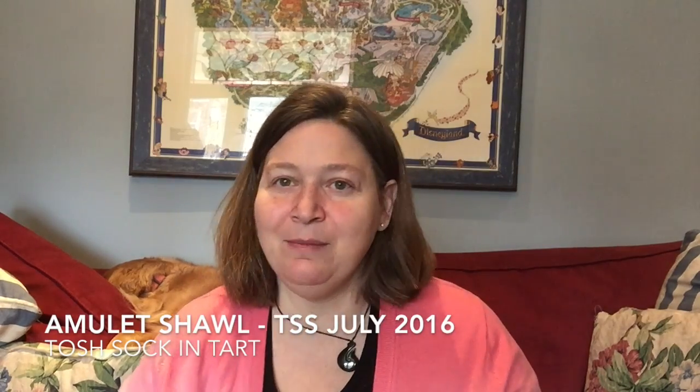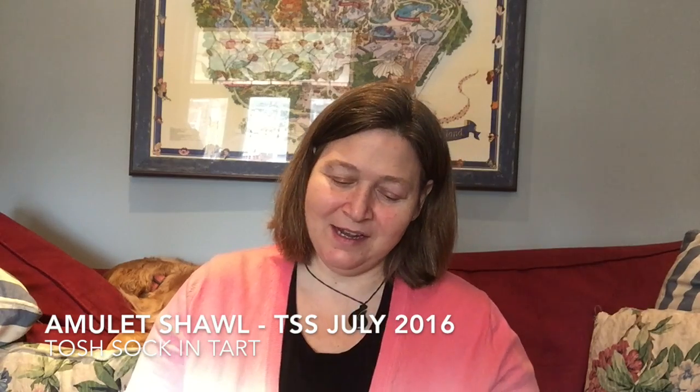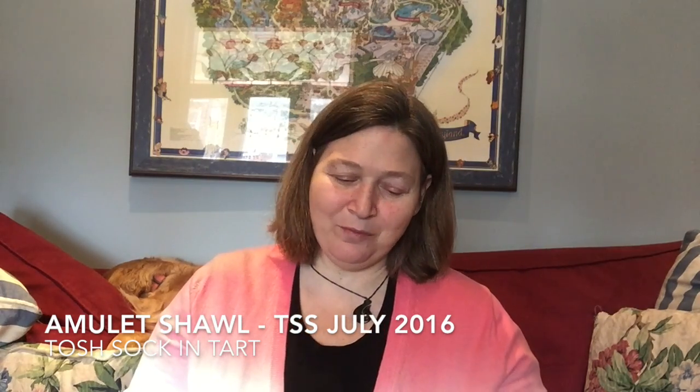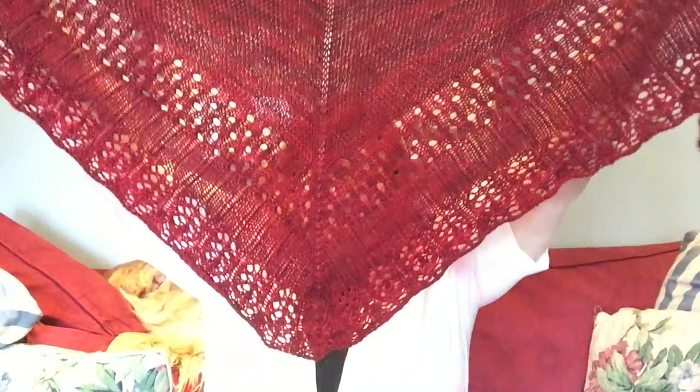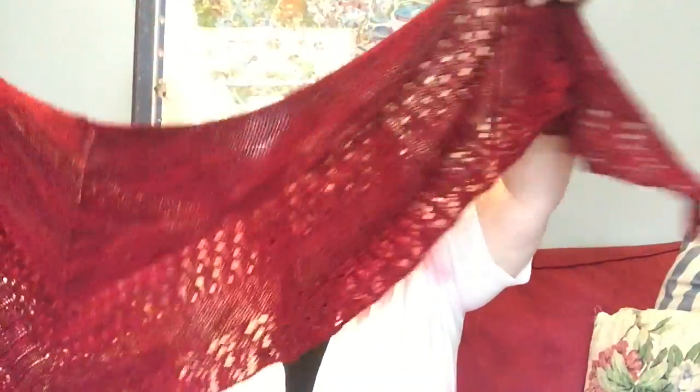The second shawl is the Amulet shawl, and I actually still have this one because I'm not prepared to give it away at this point. I called it Happiness because it is made of red, and it was released in July, and ruby is my birthstone, and I used a MADELINETOSH chart. Let's see if I've got this the right way. So this is my Amulet shawl.